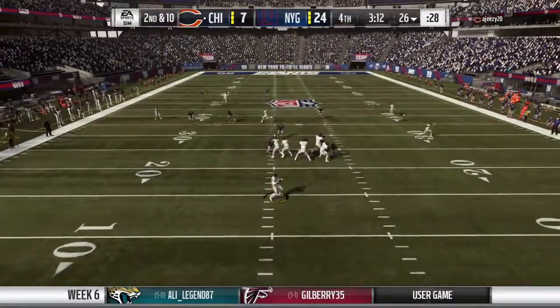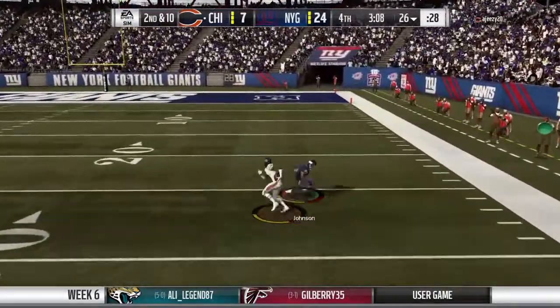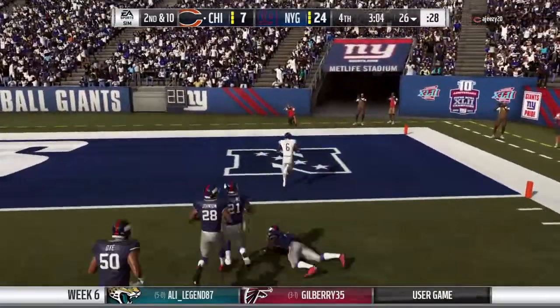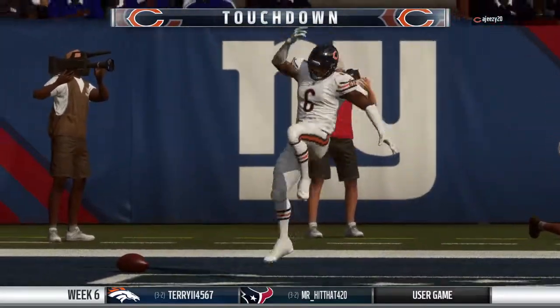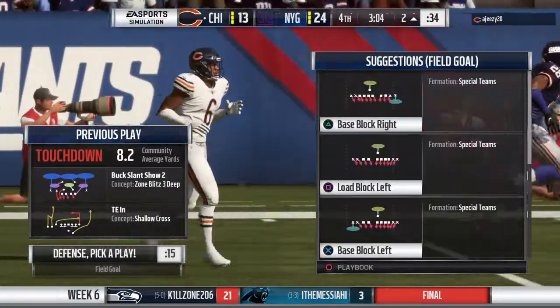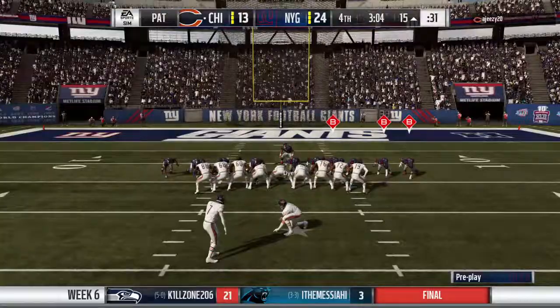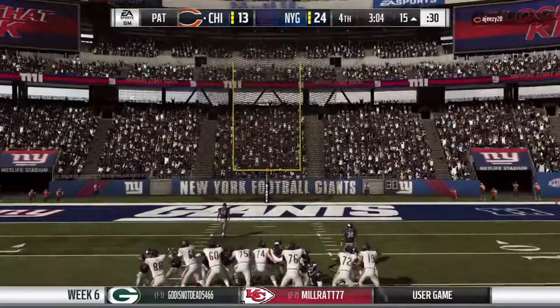Now he'll look to throw here on 2nd and 10. He's going to float this one deep right, and that's caught inside the 30. And he takes this one in for a Bears touchdown. A great play there. 2 catches, 2 touchdowns here so far. And the Bears cut into that lead. He has his 2 scores, but still a sizable deficit in this game.